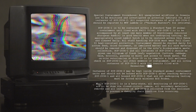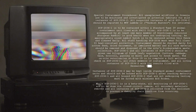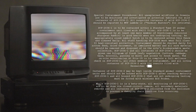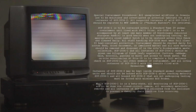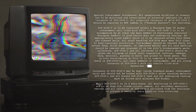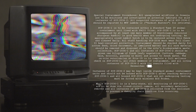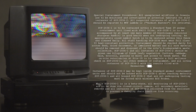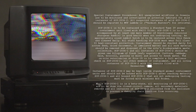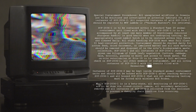-1 is to be accompanied by at least one male member of the European rabbit in good health when not undergoing testing. An appropriately sized rabbit hutch is to be centered within this fence and cleaned daily. All staff handling SCP-2036 must wear full Class 2 heat-resistant protection. Containment should be checked daily for rotten feed, dried excrement, or immolated matter, and all such material should be removed and disposed of in the site's biodegradable waste collection.